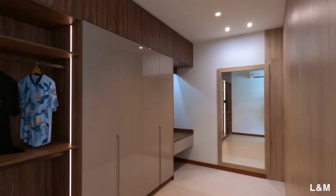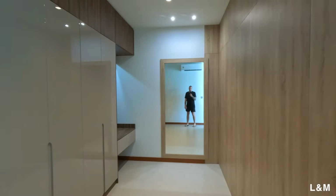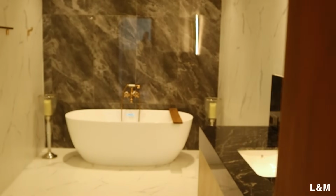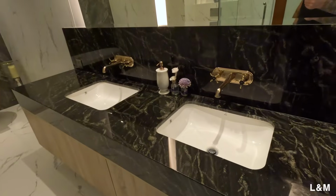Massive, massive walk-in wardrobe with a floor-to-ceiling mirror. I look like shit. Lots of wardrobe space, ensuite with a bathtub. Incredible.